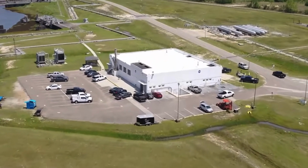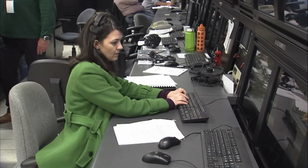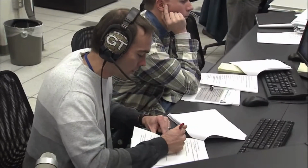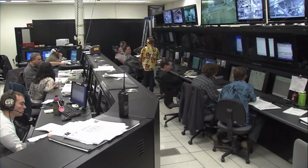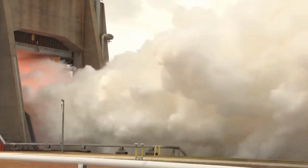We are in the Test Control Center right now, and this is where all the fun happens. As test conductor for the day, you are in control of all operations for the day. So you have to be knowledgeable about all systems, the nitrogen systems, helium systems, there's hydraulic systems. You are in control of all of that, and you direct the test team. So it's a lot of responsibility, and there's a lot going on. We work to check sheets, procedures, so that helps keep us on task for the day. But the test conductor has to be ready to respond to any off-nominal things that can happen. It's a lot of work and a lot of people that come together to get the test off.